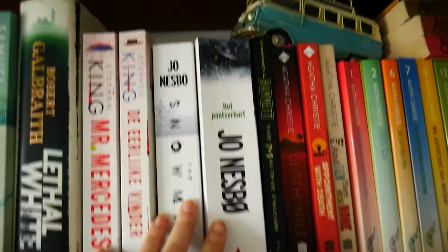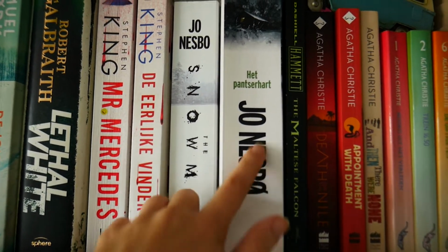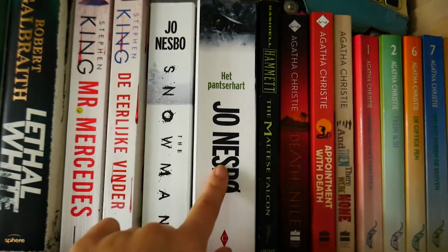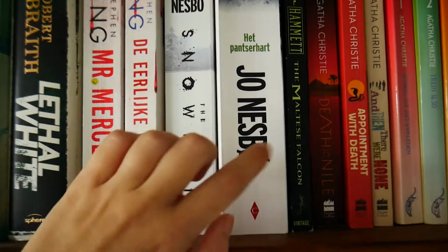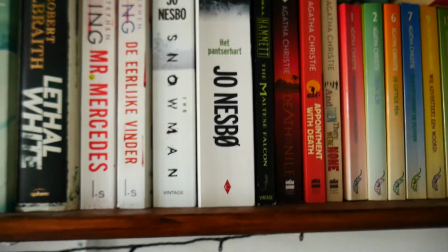And then I have my mystery or more detective kind of books. So this is Detective from Jo Nesbø. Read this one. This is the following part of this book. I loved this Snowman. Haven't read this one. It's huge, and it's also in Dutch because I found it thrifted.